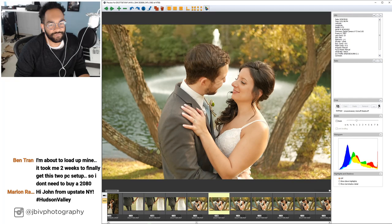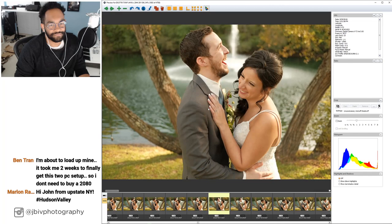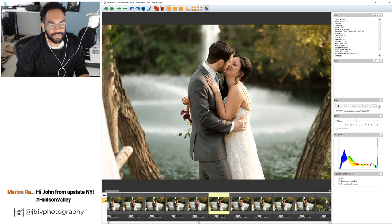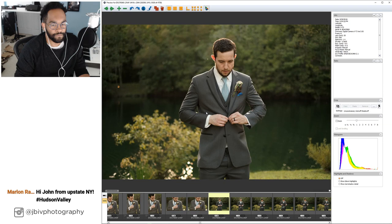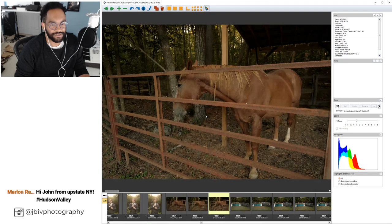Change locations. Some more couple portraits. This was all 56. Here goes some groom solos yet again with a 35. I really like that closeness, but also separation. I don't feel so far from the subject.